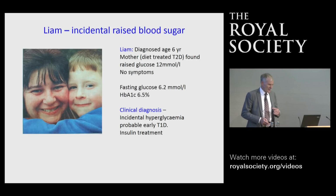So this is an example, and this is Liam. I met Liam because I was looking after his mother. His mother was in my clinic. She'd had gestational diabetes, diabetes in pregnancy, and she'd gone on and was thought to have type 2 diabetes. She came into my clinic very upset and said, my son Liam has just been diagnosed with type 1 diabetes.